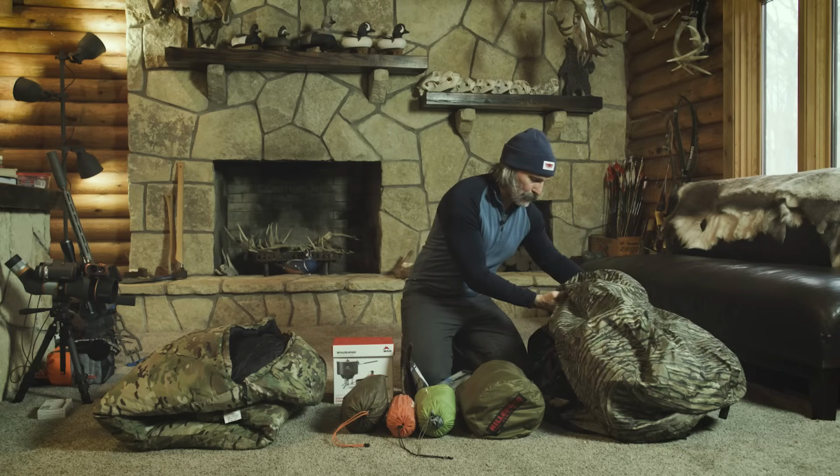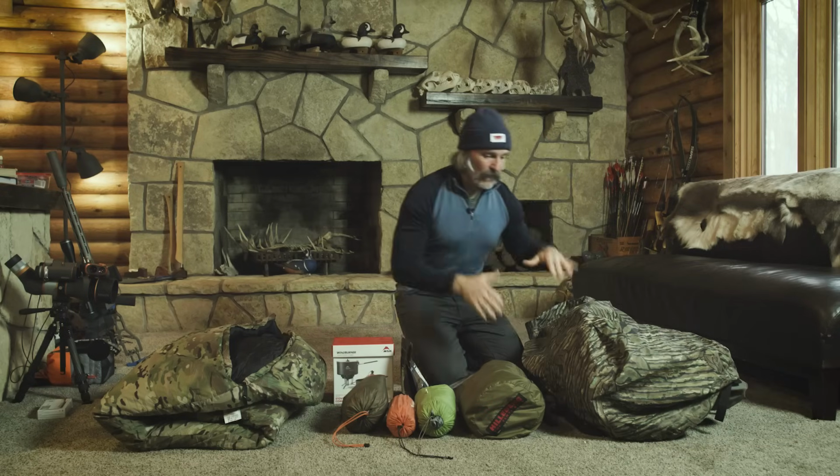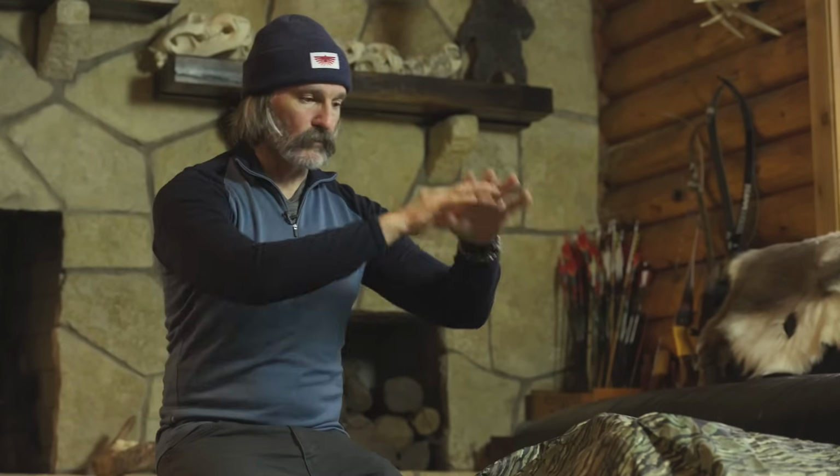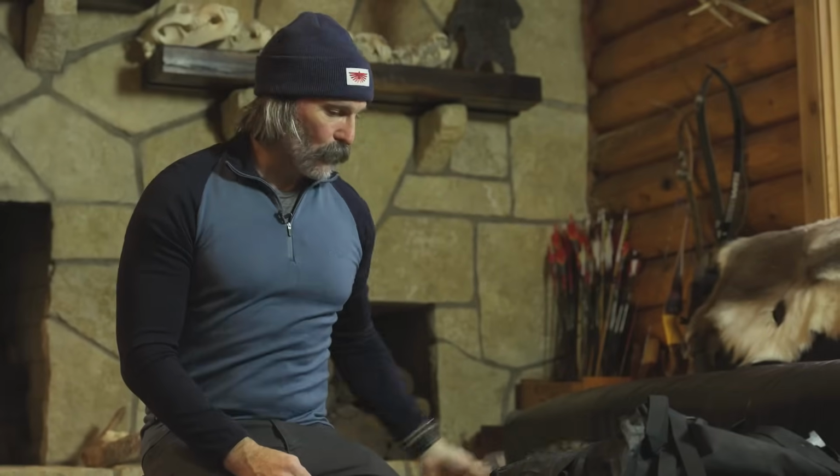And then I would just wrap this thing around and get it all totally hidden, buttoned up, and lay it on its shoulder straps on the back so the rain would just literally roll off. It's just a great system. I can't say enough about this pack. I will always have one of these packs.